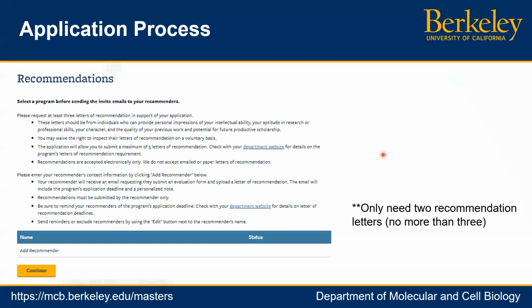And you might notice here that the application portal requests that you provide at least 3 letters of recommendation. We only request 2 letters minimum and 3 at most. And you don't need to submit any more than 3 letters. So again, we ask for 2 letters and 3 at most.